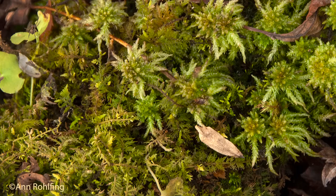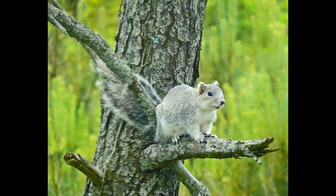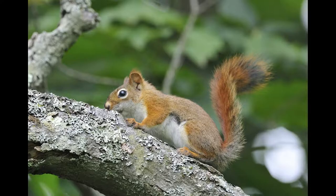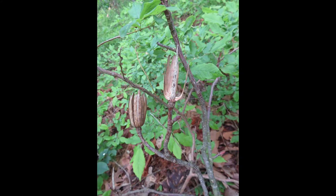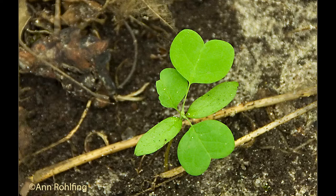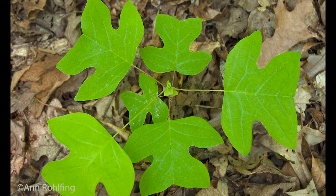It's a good thing that lots of seeds are produced because they're eaten by cardinal, goldfinch, Carolina chickadee, and purple finch, as well as by fox squirrel, gray squirrel, red squirrel, white-footed mouse, and woodland deer mouse. Any seeds that escape predation can remain viable for 4 to 7 years before germinating. Seedlings germinate best where there has been some disturbance that exposes bare soil, such as after a fire, flood, or after logging. Young trees grow rapidly under favorable conditions.